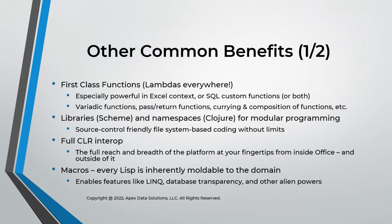We also want full embrace of the runtime, in this case, the CLR. And that's kind of a concept you've got to wrap your head around. For two completely, fully implemented Lisps with all the libraries you could pull in from those languages, you also have the full power of the .NET runtime at your fingertips right inside Office and outside of it for that matter. So that's a really powerful concept that may take a while to sink in, but as you really start to explore it, I think you'll find it kind of amazing.